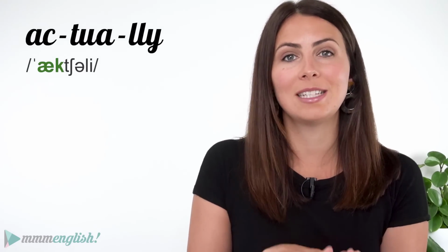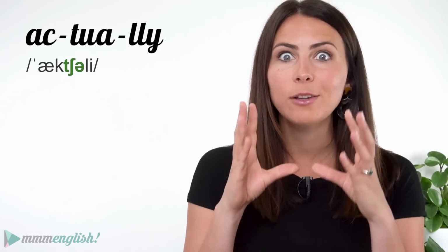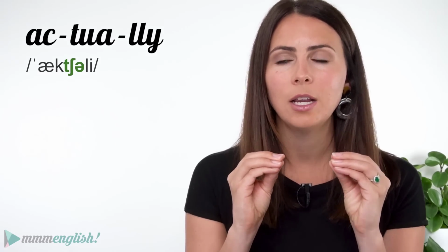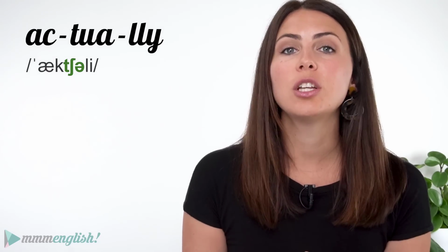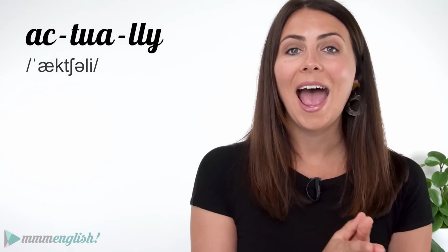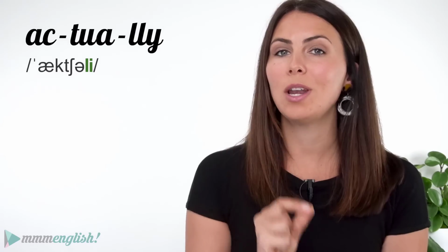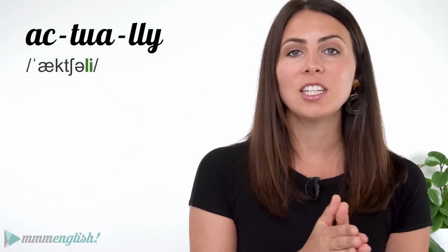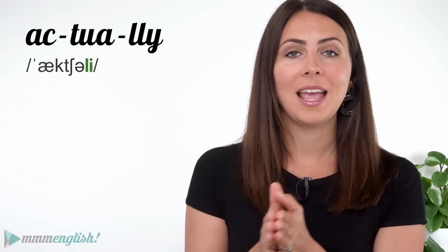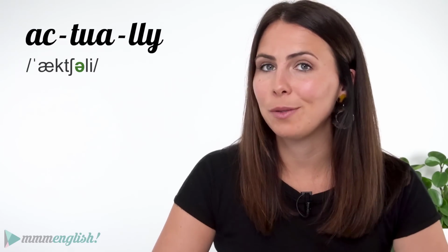It's the strongest sound. Ac. And in the second syllable, the vowel sound reduces down to the schwa. You can hear it with the ch consonant sound. Ach. And then the last syllable is a short I sound. Actually. The schwa sound is the secret here to natural pronunciation.